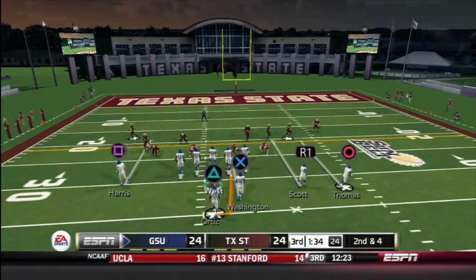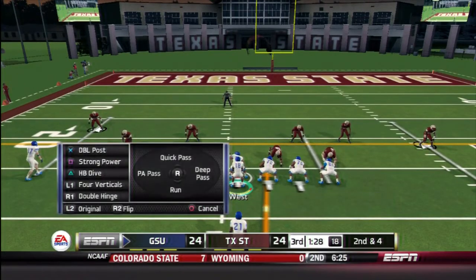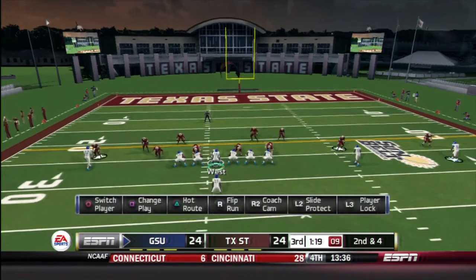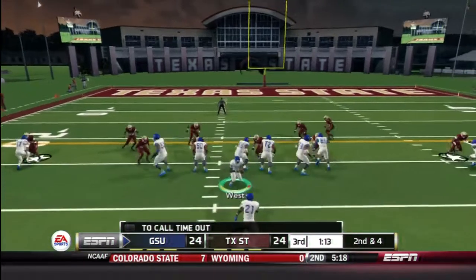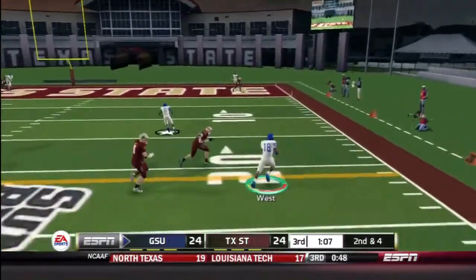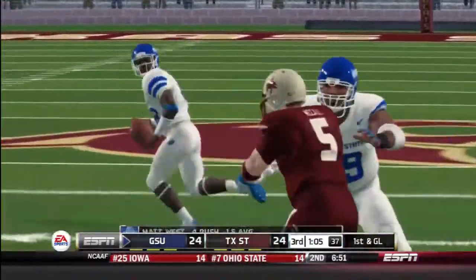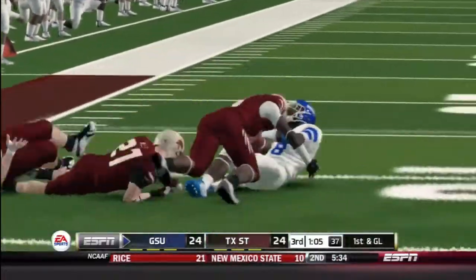And here they go on a 2nd and 4. Trying to make adjustments. Looking at the weaknesses. Play clock winding down. They need to hurry up. Here comes the play. West runs with it, and he's got room. West has it. Oh boy, he's scrambling. And that's going to be a 17-yard rush for Mad West. It looks like he was just making adjustments to set up a scramble there. He didn't see anyone open and he decided to get it himself. Nice job there.